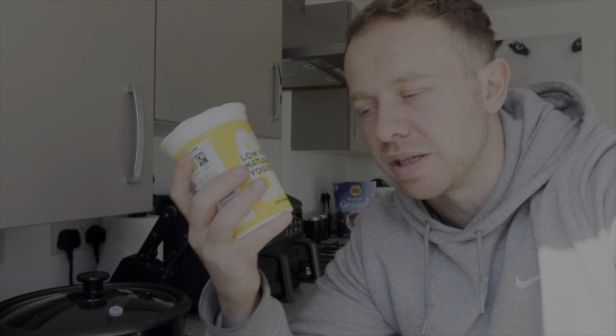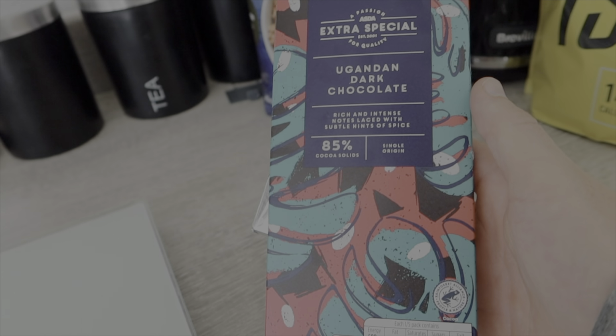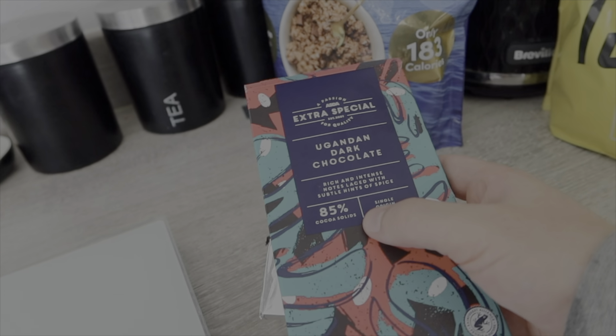I think Aldi do it as well. 500 grams is probably 2 servings for most people. Macros are sound, it's cheap. Mate, it's sweet, it's good. My new favourite dark chocolate is this one from Asda. So 20 grams of this, 85%.